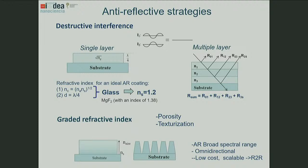The other approach is the graded refractive index. That means creating a gradual refractive index across the interface. This is done by porosity or texture, like the moth eye. These are actually a more effective way of reducing reflection because it's broadband. It works for all the wavelengths in the spectrum, and it's also not dependent on the angle of incidence.